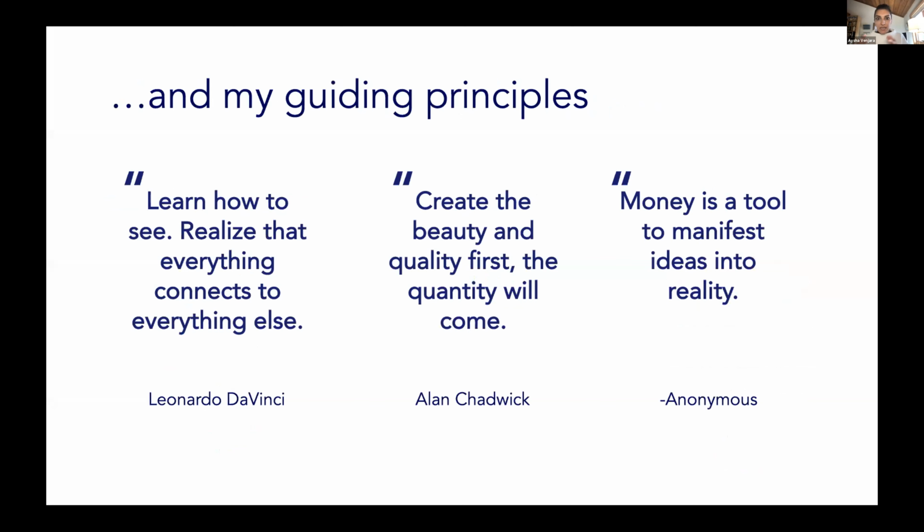And also taking that side of me and putting my guiding principles behind it, in terms of how I observe. And that really came into play when I first acquired my land, which I'll talk a little bit about. Cultivating beauty, which is really important to me. I'm an artist. This is part of what I do. And then the role of money in all of this.